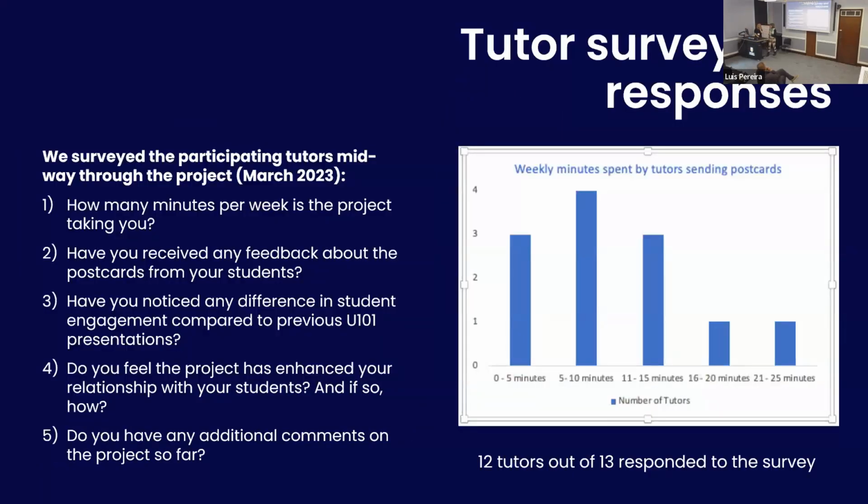So I'm now going to hand over to Elouise, and she's going to talk about the impacts that it had. Thank you very much, Theo. So we surveyed our tutors midway through the pilot project, which began in the academic year 2022. So we surveyed our tutors in March 23.